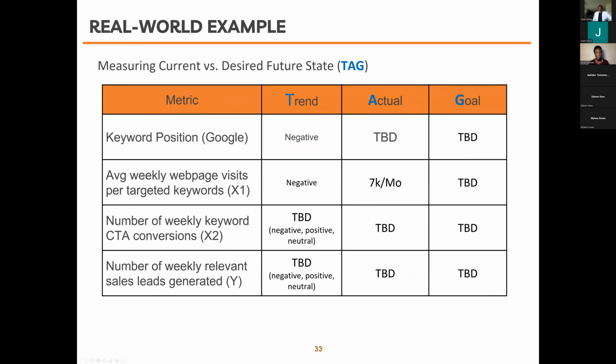Website. We often use this table. It's called a tag table. T for trend, A for actual, and G for goal, right? So now this is an example where this customer has a negative trend, which means their keyword position has been getting worse. They're not at the top of the Google search engine. It's getting worse because it's negative. And then what we do is we measure their actual number, average Google position, and then what is going to be their goal? And then we go through each of the metrics, keyword position, website visits, the number of conversions, right? The amount of sales. We measure each metric and we identify, has the trend been negative or positive or neutral? What is the actual current level of the measurement? And what is our goal?